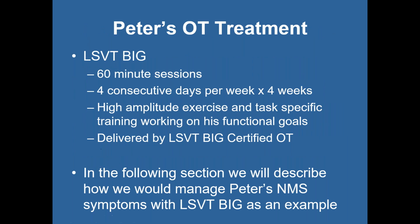So Peter went through LSVT Big 60-minute treatment sessions as per protocol, 4 consecutive days a week for 4 weeks. And so with Peter, high amplitude exercise with task-specific training per the protocol of LSVT Big, which was delivered by a certified occupational therapist. And so let's look at Peter's non-motor symptoms.